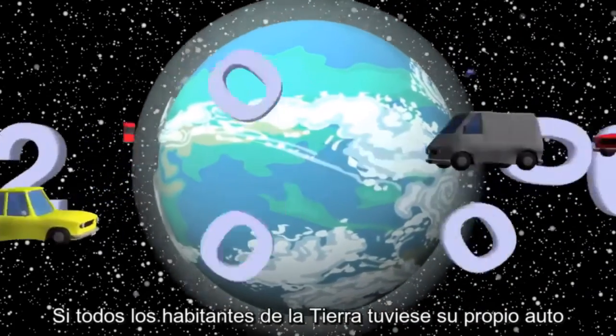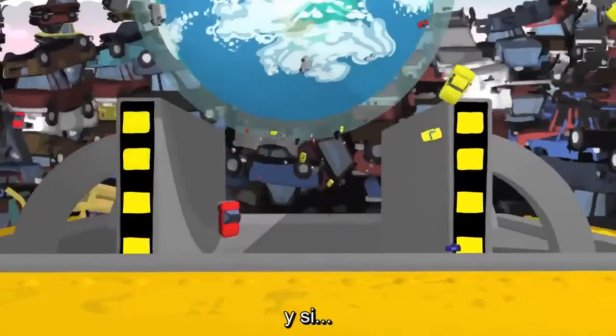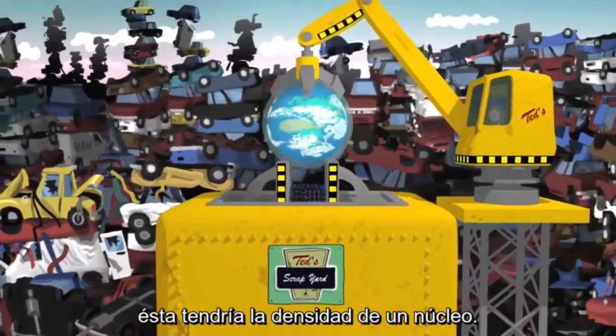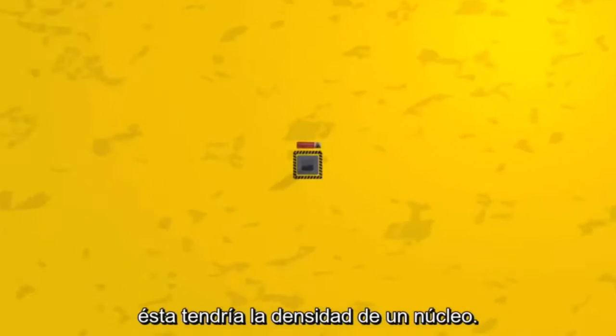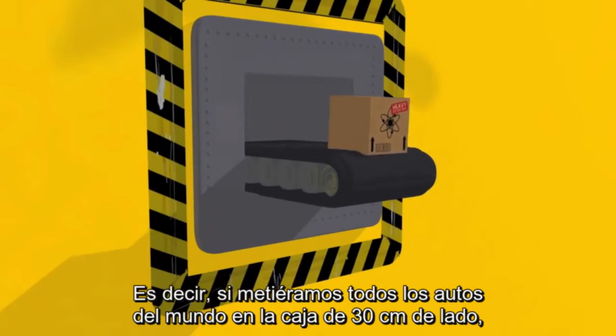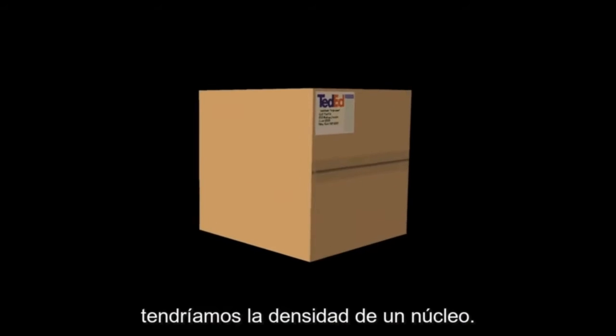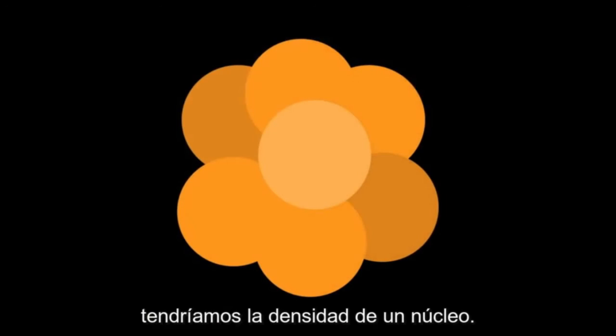So if everyone on the Earth owned their own car, and they don't, and we put all of those cars into your box, that would be about the density of a nucleus. So I'm saying that if you took every car in the world and put it in your 1 foot box, it would have the density of 1 nucleus.